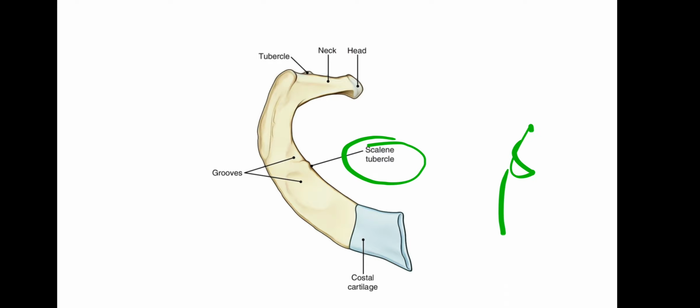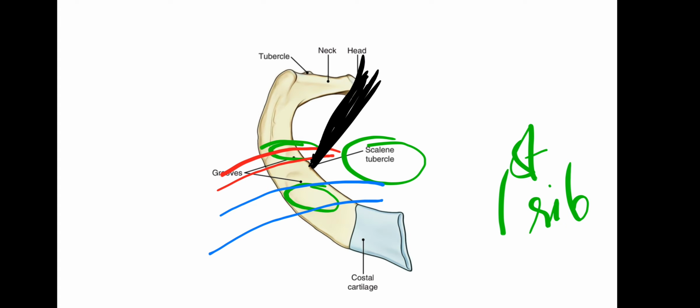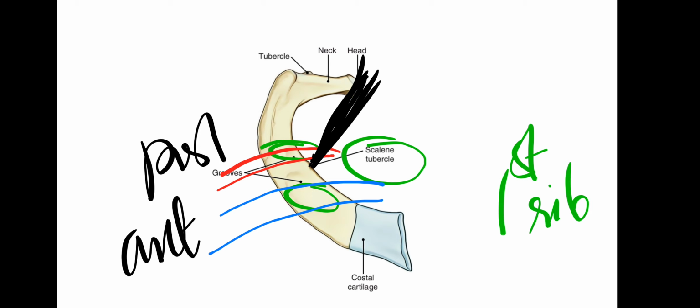Then this is a picture of the first rib, and we have two grooves, one on the anterior and one on the posterior aspect of the scalene tubercle. The anterior groove is formed because of the passage of the subclavian vein, and the posterior groove has formed because of the passage of the subclavian artery. So it is understood that the scalenus anterior muscle separates the subclavian vein from the artery. On its anterior aspect we have the subclavian vein running, and on its posterior aspect we have the subclavian artery going. So this one thing is clear.